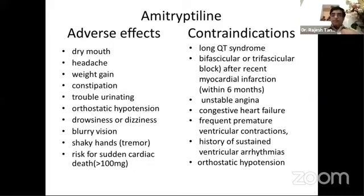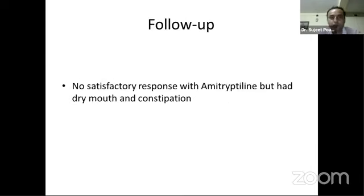So, sir, whenever we are using amitriptyline, we have to know about its adverse effects and contraindications as well. There are so many adverse effects, and whenever we are escalating the dose above 100 milligrams, we should be really careful. And in cardiac patients, we should be really careful with this drug. We all agree with this. So she followed up and she didn't have a satisfactory response with amitriptyline, but had dry mouth and constipation. So what to do next? How to deal with this case?